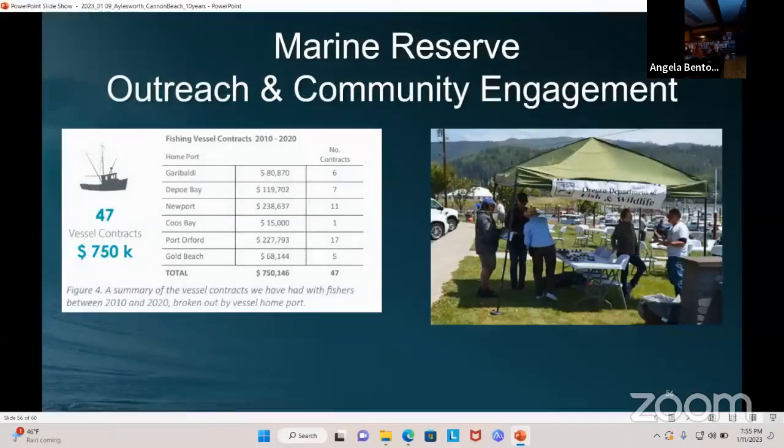All right, way to lead into outreach and community engagement. So just a short summary that we have been able to do a little bit of work in terms of outreach and community engagement, here at Cape Falcon, and definitely elsewhere, at other marine reserves that are older. But one of the things that we do is we focus on trying to get local vessel contracts to be able to support engagement with local fishermen in our research. And so we do have several contracts that have gone out of Garibaldi over the years.